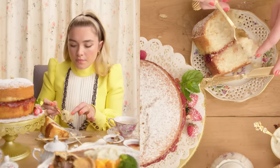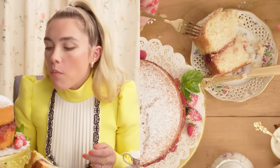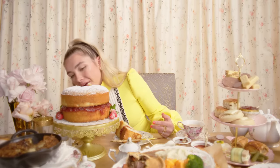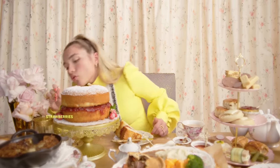It's so crumbly, hang on, excuse my fingers. That's a good Victoria sponge. I think even my gran would be impressed. And it's got two really big tears and strawberries.